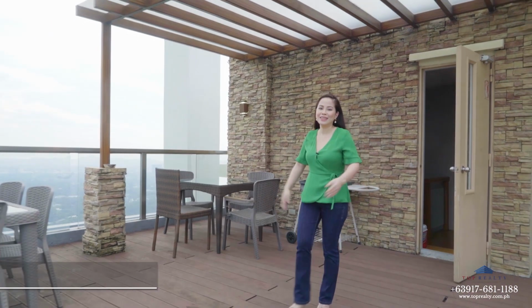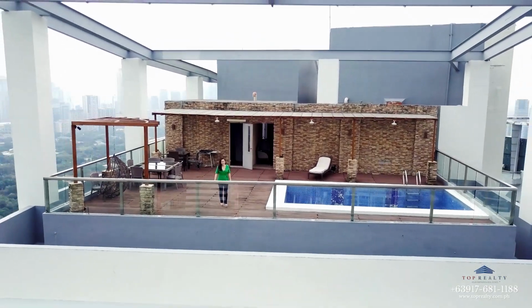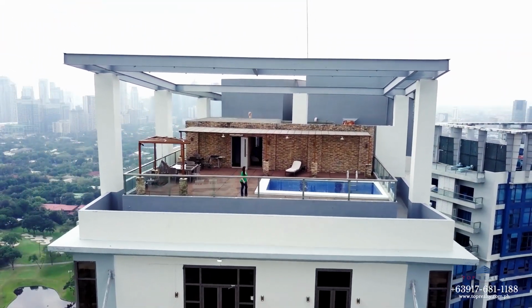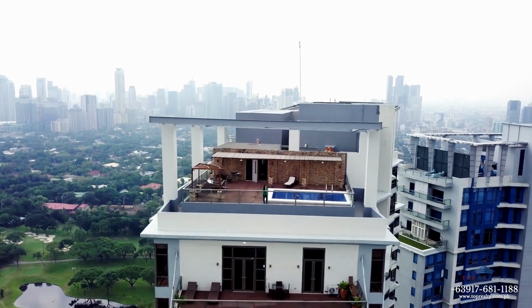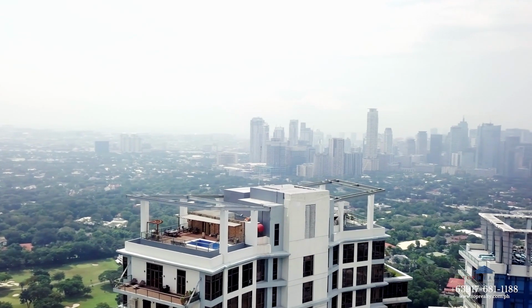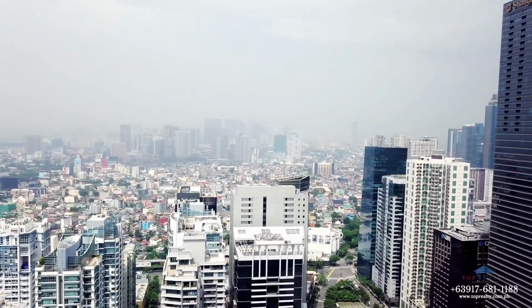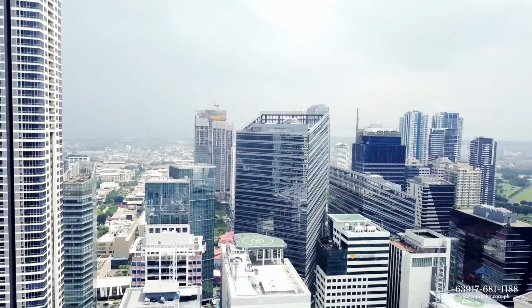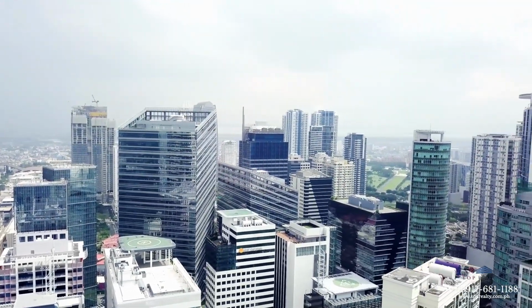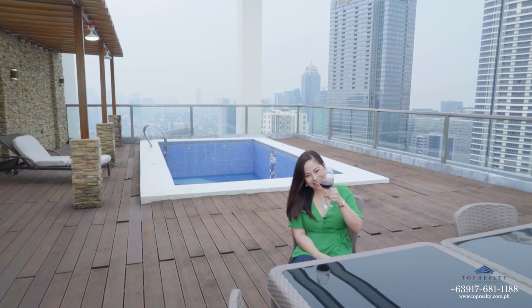So here we are, literally on top of the building, with nothing but gorgeous views all around us. Up here, and basically throughout the rest of the unit, you have sweeping views of the Manila Golf Course, Makati Skyline, and the Manila Bay to the west, BGC and Sierra Madre Range to the east, BGC and Laguna de Bay to the south. And yes, you get to see both the sunrise and the sunset from your penthouse. And what better way to enjoy these views than to just relax and have a glass of wine. Cheers!